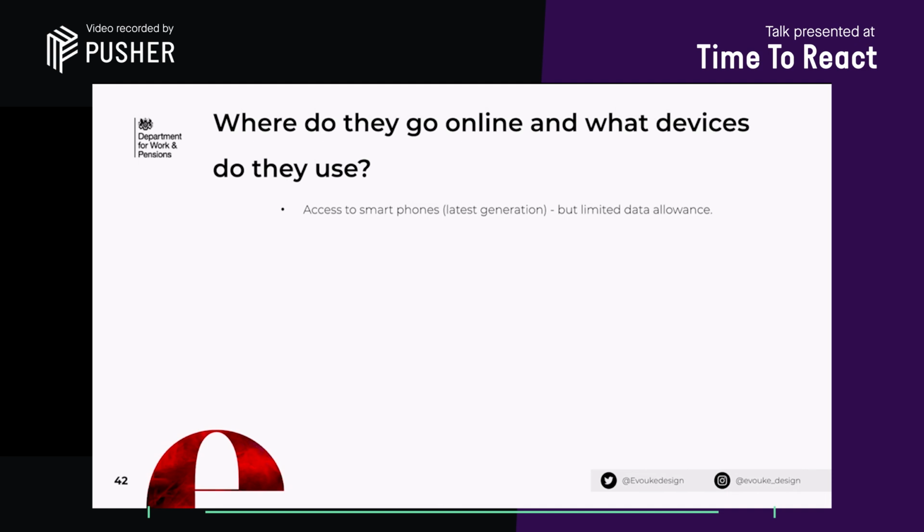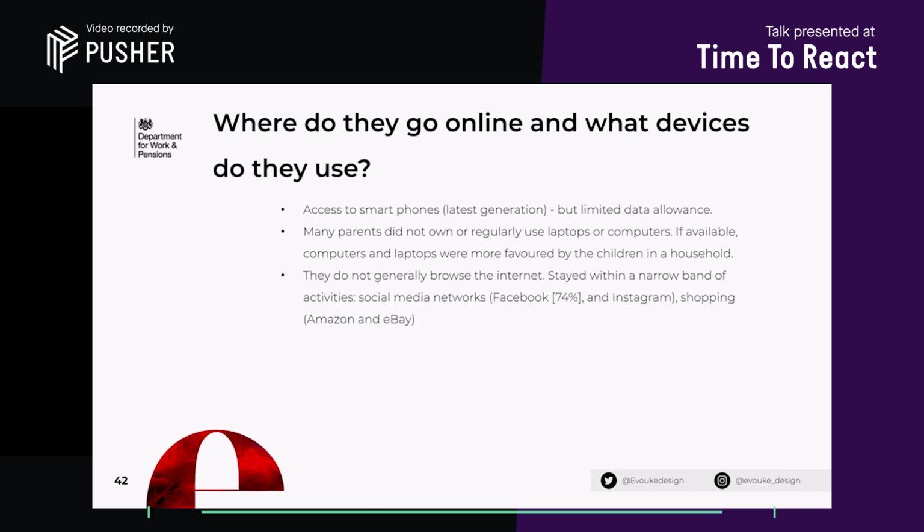Most of this group did have access to smartphones, but they had very limited data allowance. The smartphones were of the latest generation. Interestingly, many parents did not own or regularly use laptops or computers. If available, computers and laptops were more favored by children in the household. So generally, they didn't browse the internet. Their behavior online was mostly a narrow band of activities, such as browsing social media networks, Facebook and Instagram.